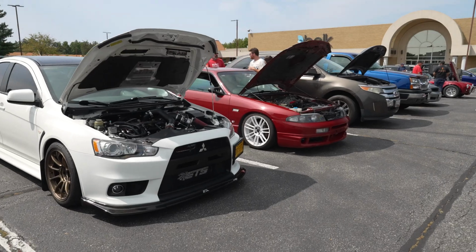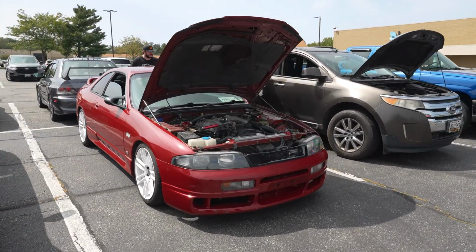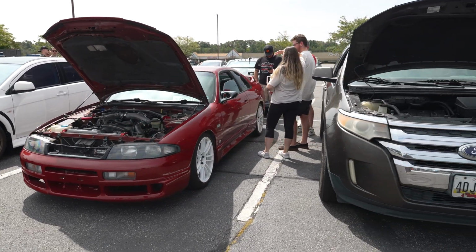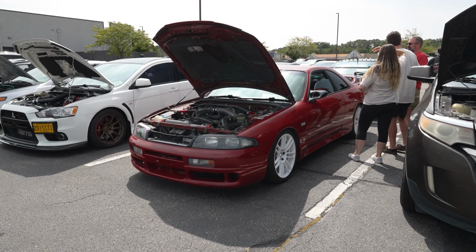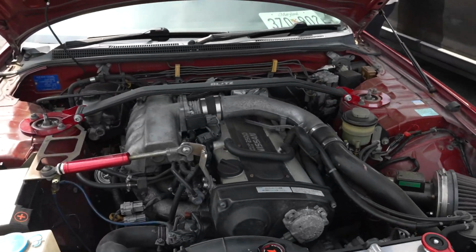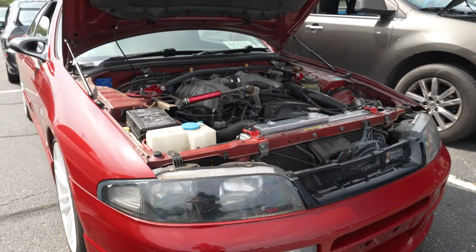And then this is that 33 we saw a little earlier that came in. Just nice and clean. There's a 35 in the other lane. We'll come back and take a look at that one. But nice, real clean 35. It's the RB25. It's not a GTR. So I think it's like a Type M or something is what it's called, which is kind of interesting.